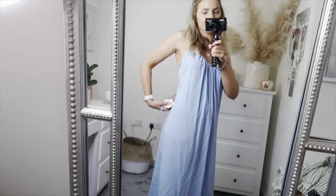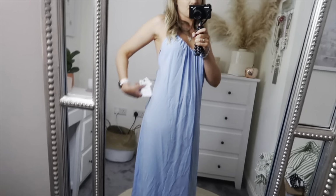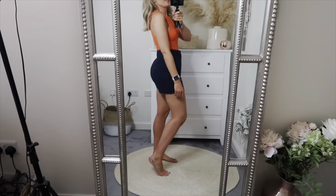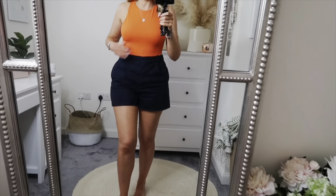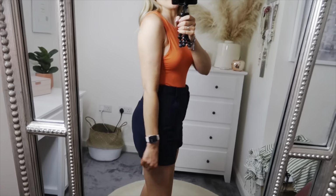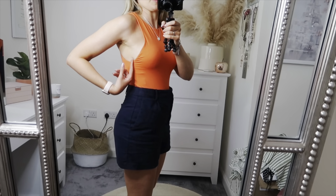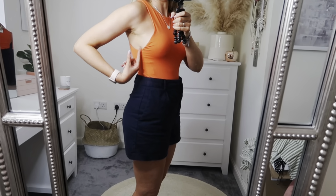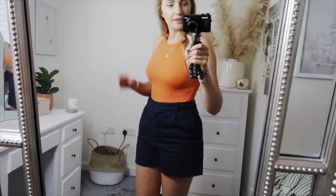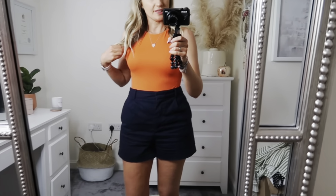This was a medium, and this was $29.99. Of course, I love this top because I have it in so many colours already from last year. You can dress it up, dress it down. I don't have to wear any underwear with it. I just get little nipple covers, because on me these come quite low, so if I had a bra, you'd see it. So I can wear these in winter, summer, all year round.